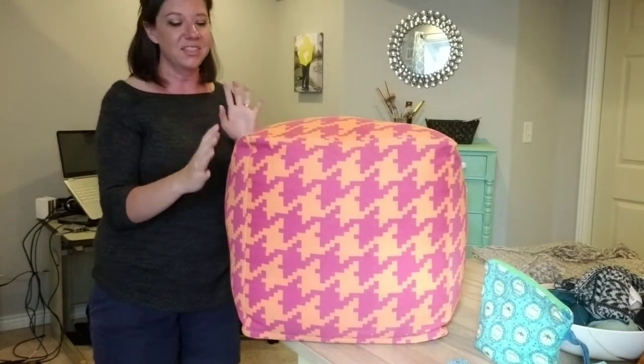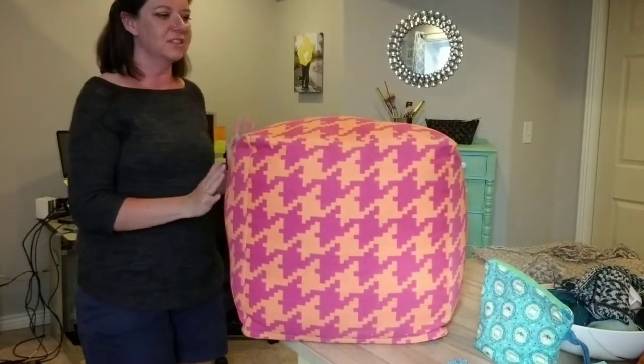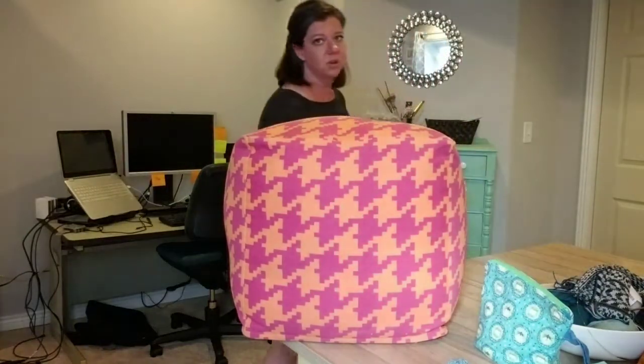And this is just crazy, like pink and orange and just super fluffy. So we went to Tuesday Morning and then we walked over to Hobby Lobby and we picked up a bunch of yarn. And I can show you what I've done so far.